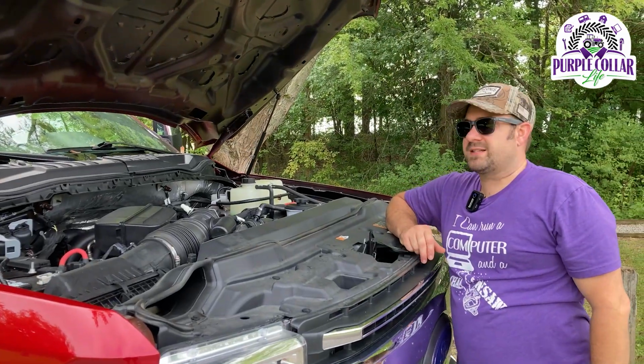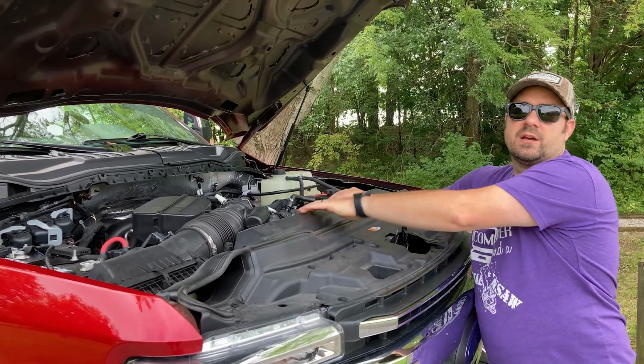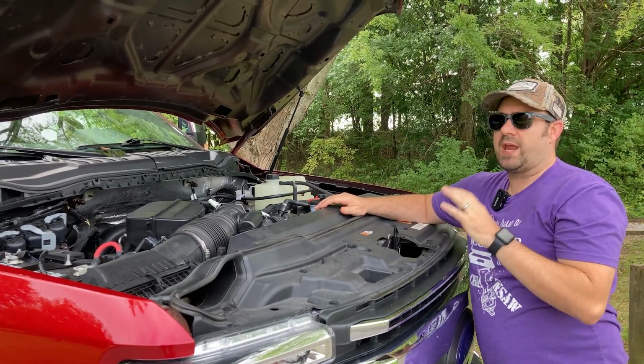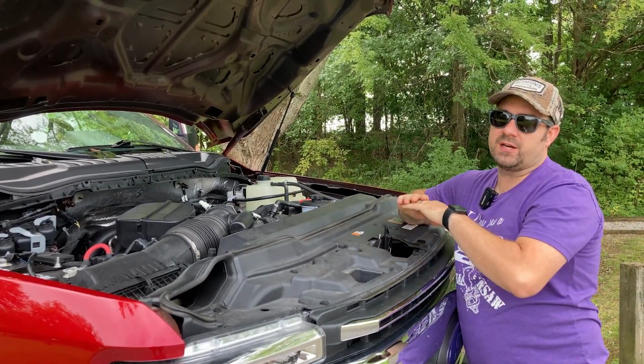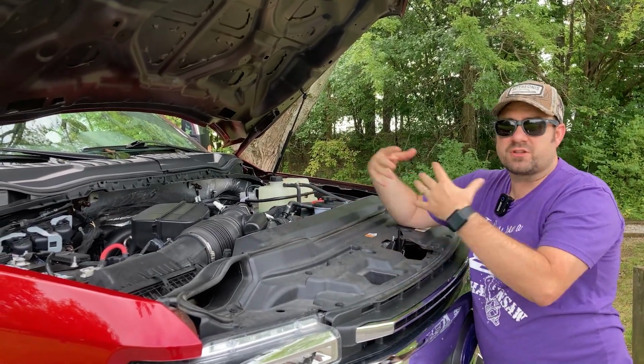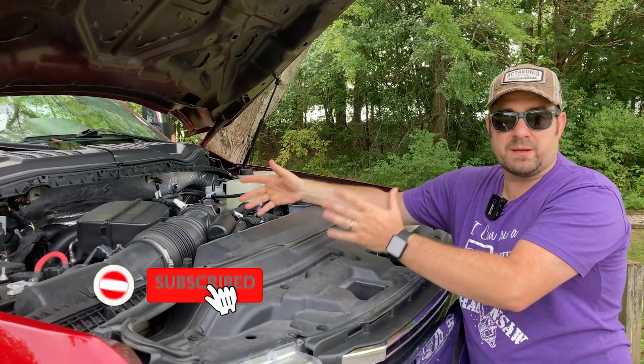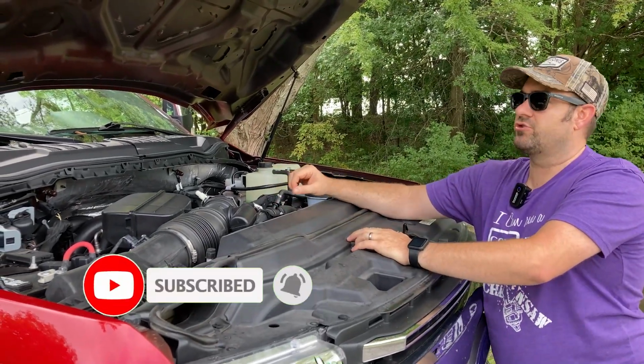One of the top three must-have things we wanted was the 7.3 liter Godzilla gas engine. If you watched several of the other videos, we came from the diesel Power Stroke. We wanted to get away from the diesel. We were happy to find one that had most of the things we looked for in the 7.3 Godzilla engine. So this is the big block gas engine in the Ford truck.